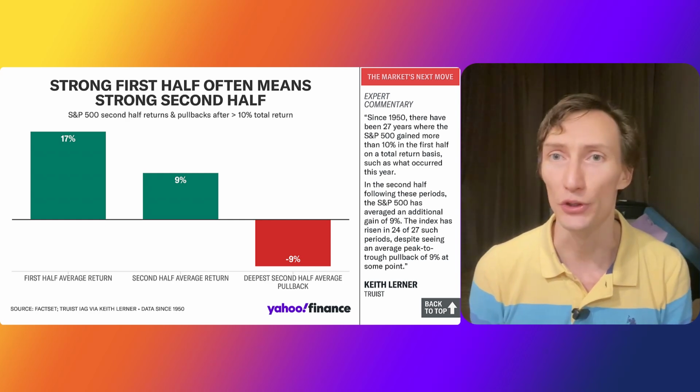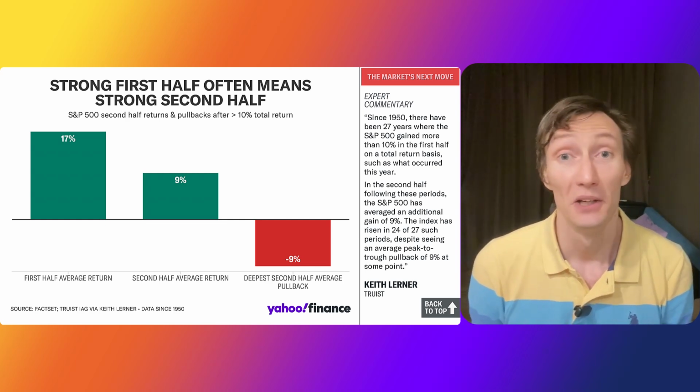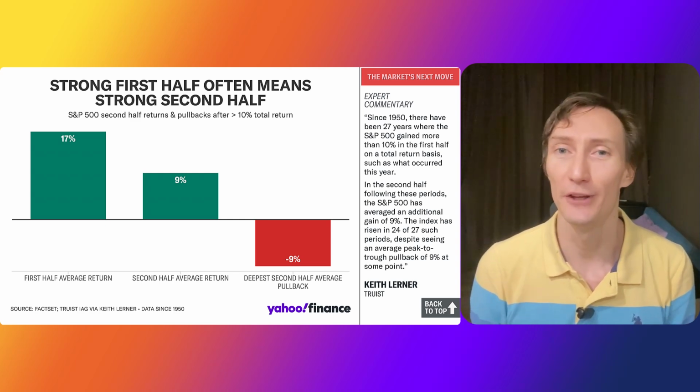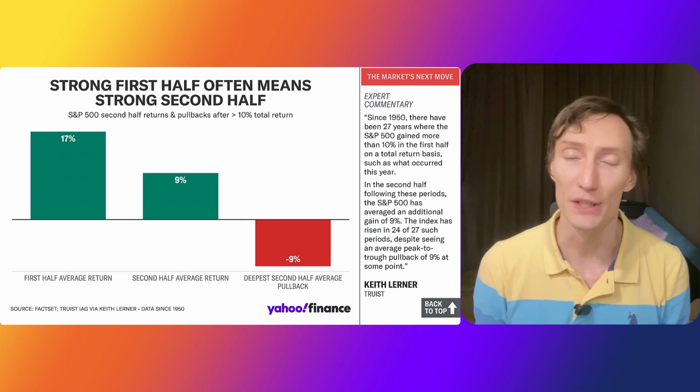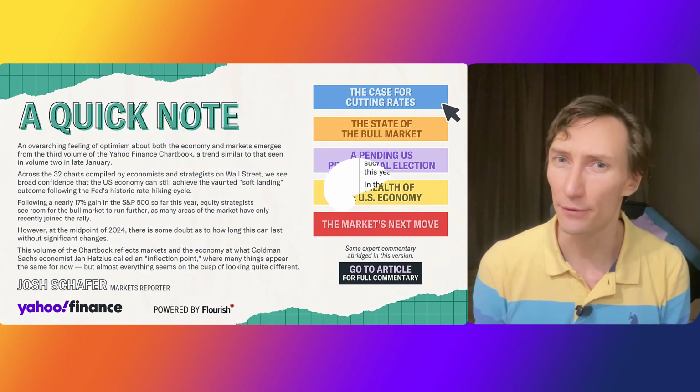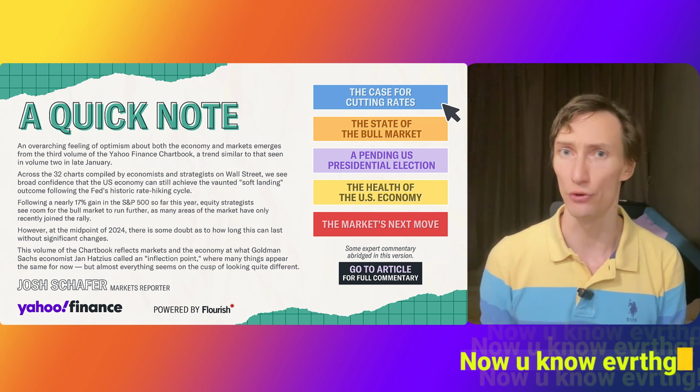So what is the conclusion here? Pretty optimistic. But that concludes my overview of these key charts explaining the economy and markets in 2024. Remember, while these trends are informative, they are just part of the picture.